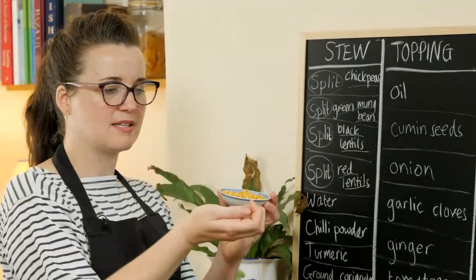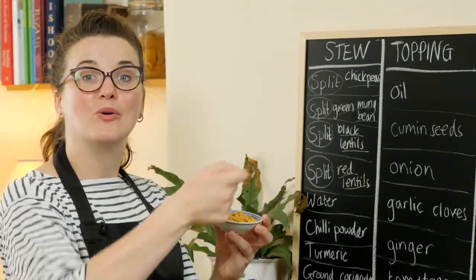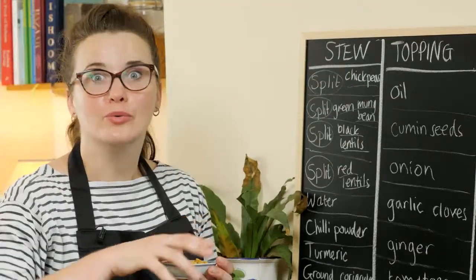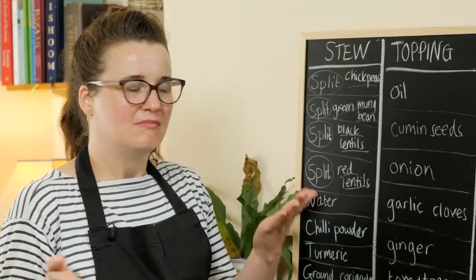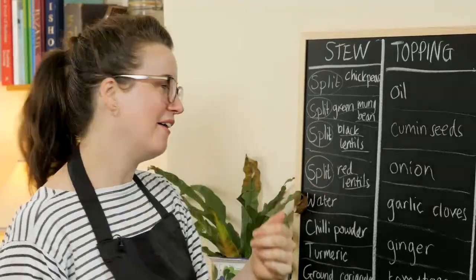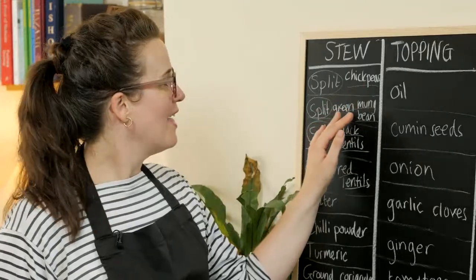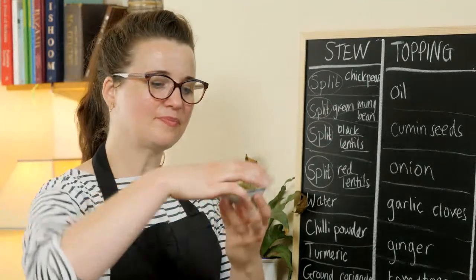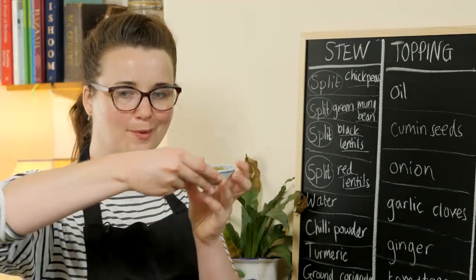Split chickpeas. These are little yellow peas, or what we call pulses. All of these are pulses. They're a type of legume or pulse. And split, what does it mean? To break in half. So we have split chickpeas, kind of yellow color. And then the next one, green mung bean. Green mung bean I have here. Also in half. I'll explain why in a minute.